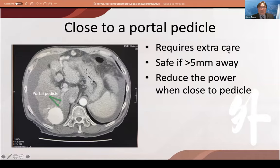But we have to take extra care, because if we're not careful, if we injure the portal pedicle, the patient may develop liver decompensation, liver abscess, and bilomas. And we definitely think that it is safe if the tumor is situated 5 millimeters or more away from a pedicle or a bile duct. Likewise, we have to make sure that we reduce the power of ablation when we run close to the pedicle. So the usual principle of ablating from deep to superficial has to be followed, but we have to be careful that we do not go too deep, otherwise we're going to hit the pedicle.